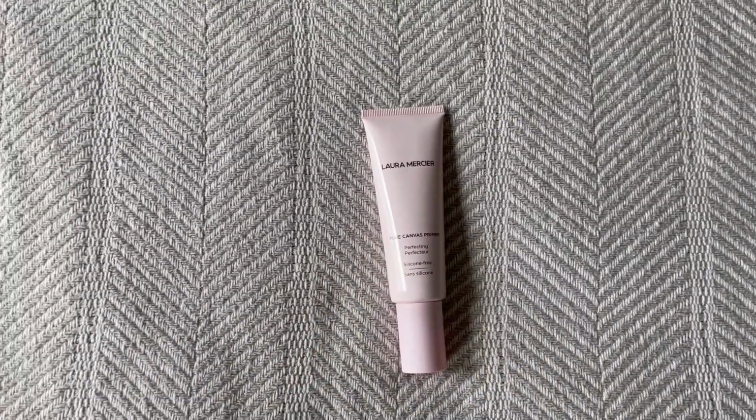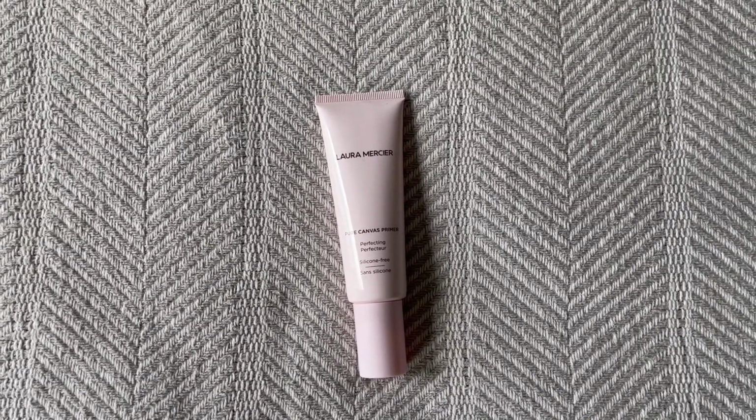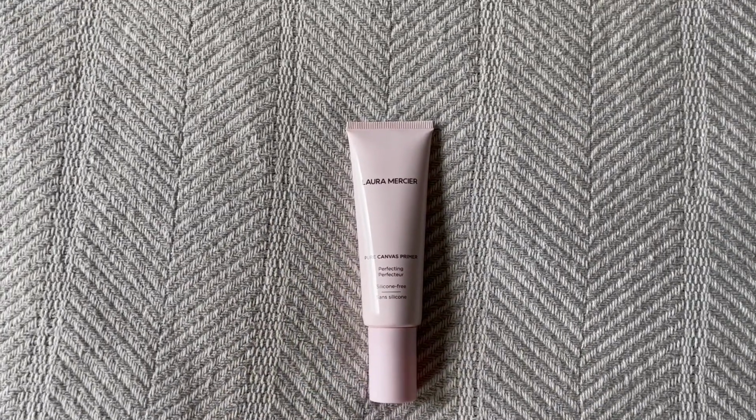My ultimate goal for the year is to have 2 at a time. I will not be purchasing one too soon. I want to go ahead and finish this one up, and then I will purchase 2 more in the future.